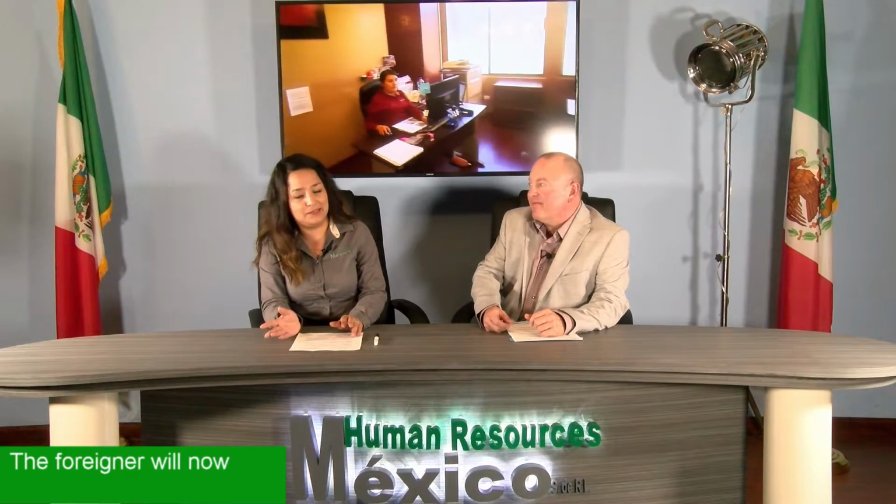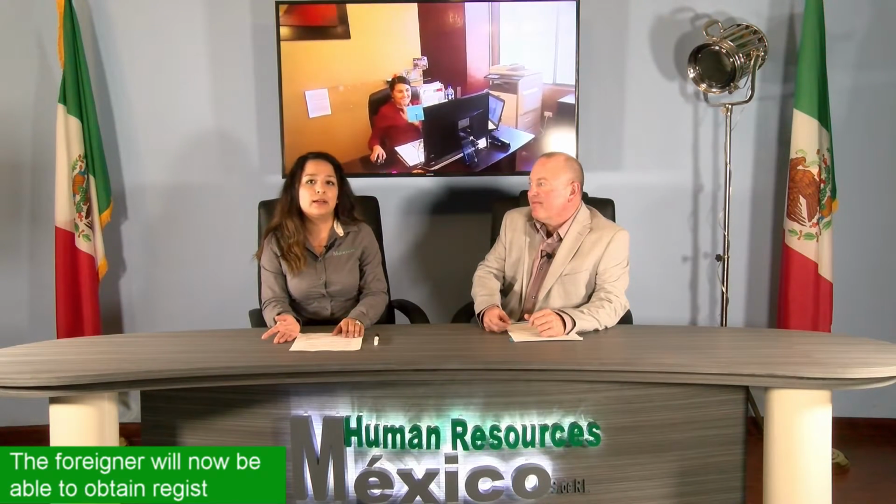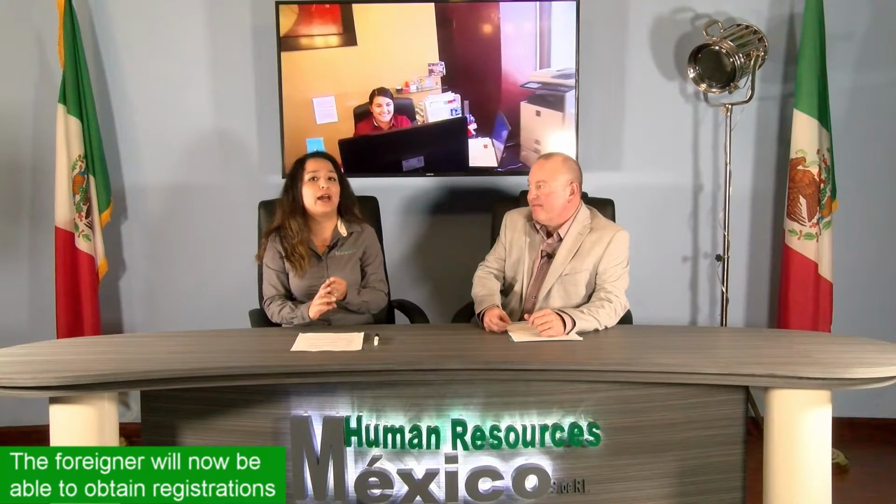So once the employee has this temporary visa, he is able to have a tax ID number, to have a Mexican Social Security number, to open bank accounts here in Mexico, to rent. To sign a lease agreement. Exactly, and we as a company are able to hire him legally here in Mexico once he has this document. That's right.